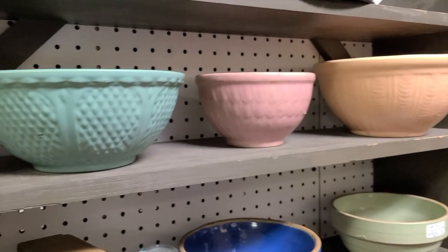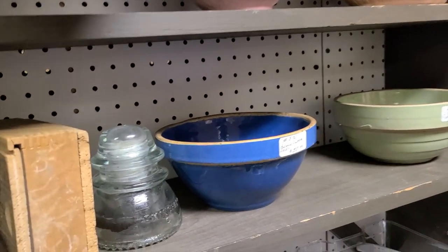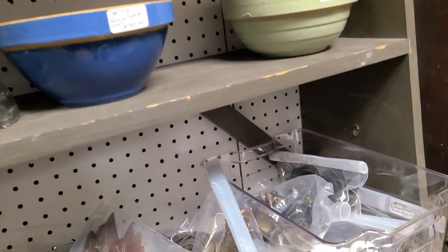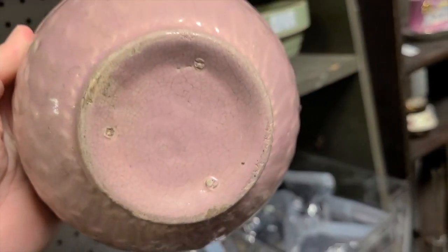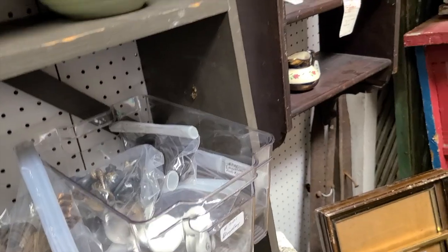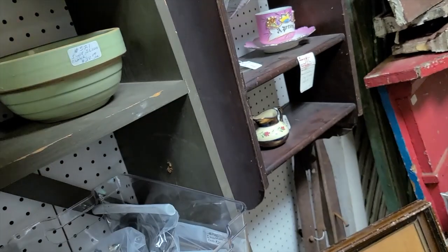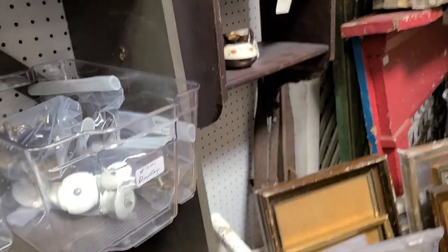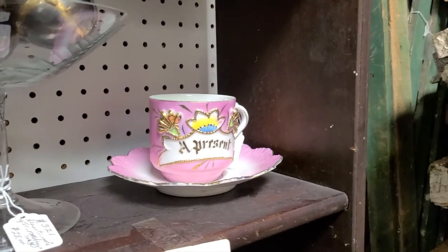And then I found some very old American pottery that I'm showing you. No markings. This is probably early mid-century era, probably 1940s, but very beautiful. I love the pastel colors, the pink and the mint green and the peach. Very beautiful. Oh, and look, it's a present for you.